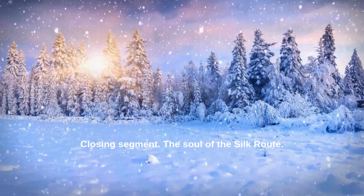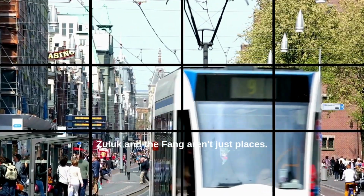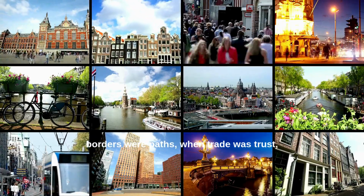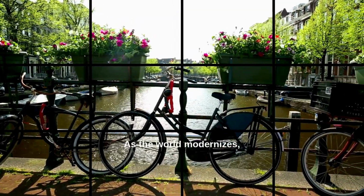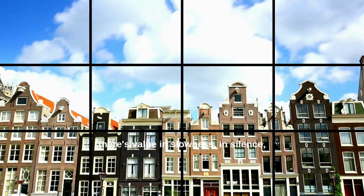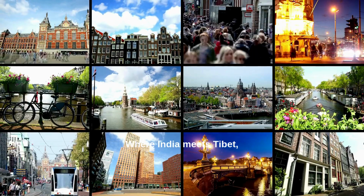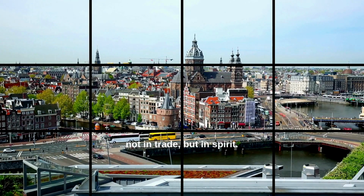Closing segment. The soul of the Silk Route. Zuluk and Nathang aren't just places. They are echoes of a time when borders were paths, when trade was trust, and journeys were sacred. As the world modernizes, these forgotten corners remind us that there's value in slowness and silence and in stories whispered by mountains. Where India meets Tibet, the Silk Route still lives, not in trade, but in spirit.